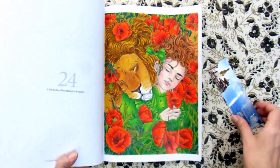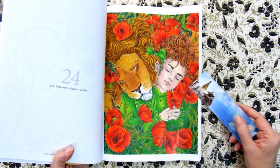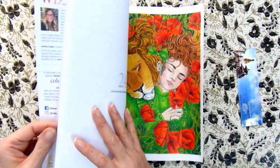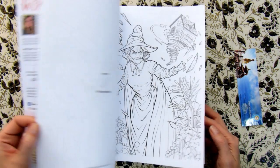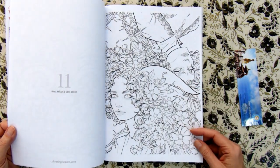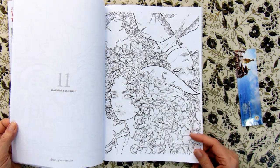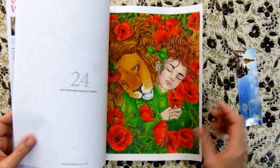So that was my only unhappy moment, and I need to find a way to color skin here, because there are so many nice portraits here, rather big in size, and I don't want them to look patchy or dirty, so I need to think of something.